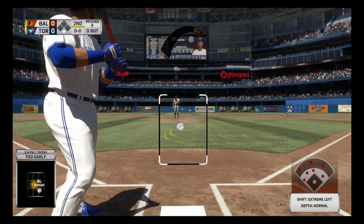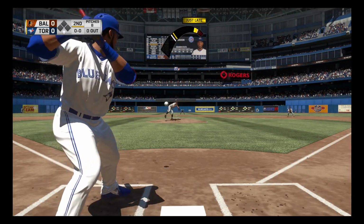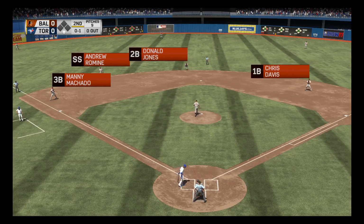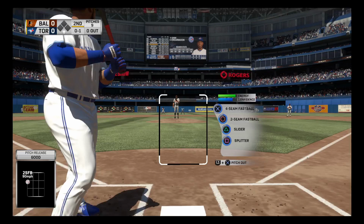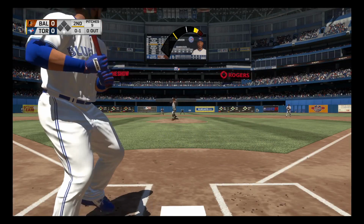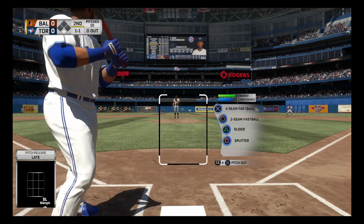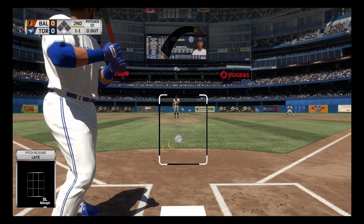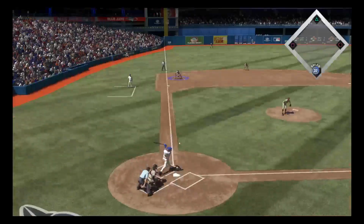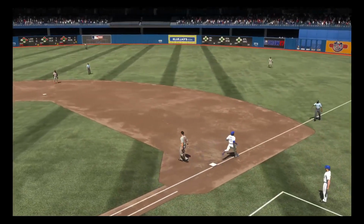Edwin Encarnacion now, and he really thrives in the batter's box here at home. Something to keep an eye on in this one. And the 34-year-old veteran looks at a called strike. It's 0-1. Now here's the pitch. And a pitch in the dirt as he lays off. It's 1-1. Now here it comes. Grounded down the third baseline. A quick out number 1.